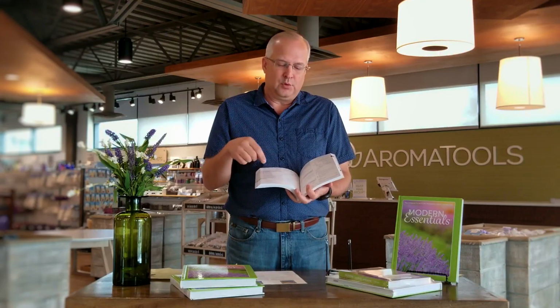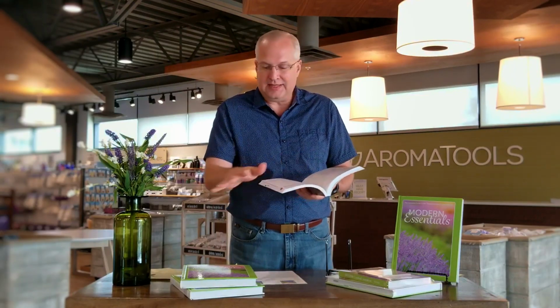Now in the very first edition of this, we took some of those references out of the personal guide section, where all the conditions are. But you still wanted them, so we've put them back in with some very basic references to the articles. Okay, that's back in this one. But that's basically the difference. That's really the only difference. Everything else is in here. Everything that's in the Modern Essentials book is in this book.